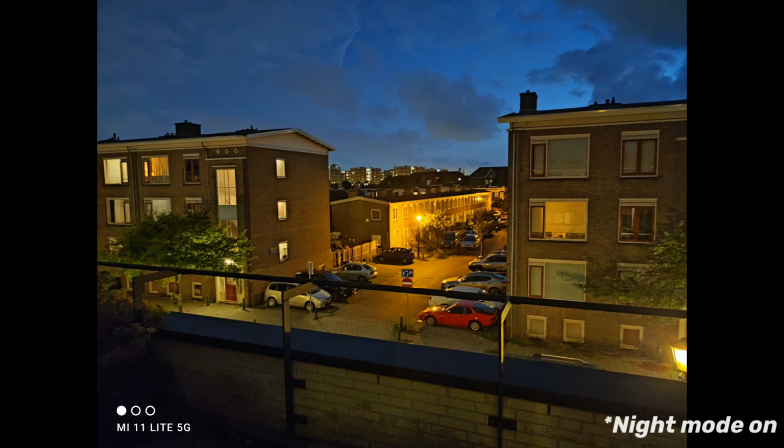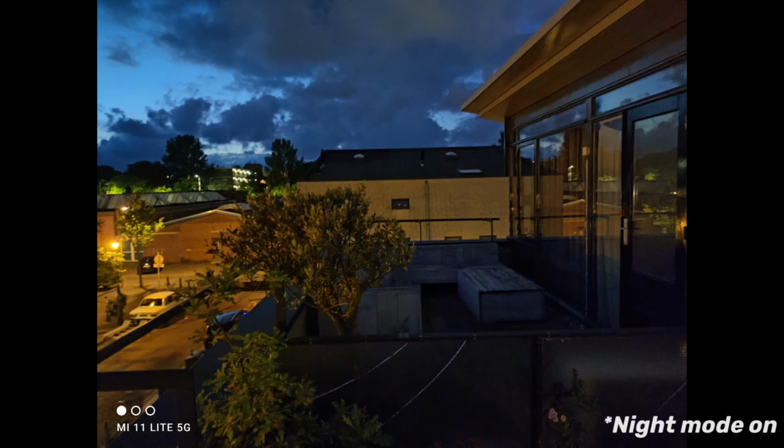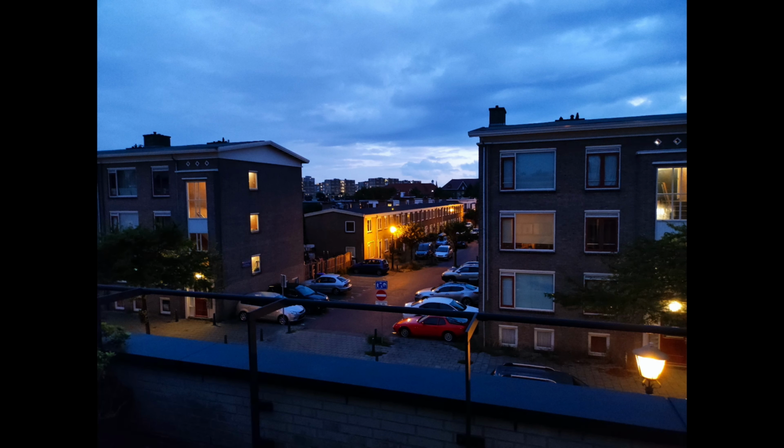Switching on night mode helps out, but comes at the cost of yellowish color rendering and softening of the details. But it does a very good job in providing a brightened, usable picture in the dark. But honestly speaking, the pictures without night mode enabled are also way above average for the class in terms of quality.